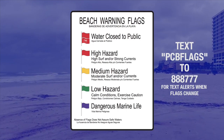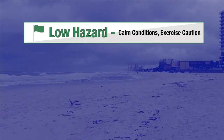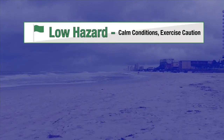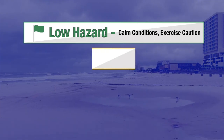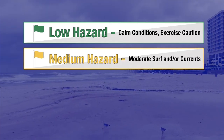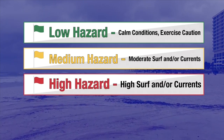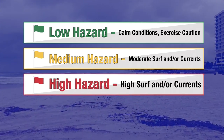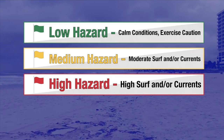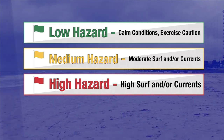The flags can give you a warning about the frequency of occurring rip currents. Green flag means low hazard, calm conditions, but you still want to exercise caution when getting in the water. Yellow flag means medium hazard, moderate surf, and some rip currents are occurring. A single red flag means high hazard, high surf, and strong currents are occurring. Frequent rip currents can be in place, and in this case, knee deep is too deep.